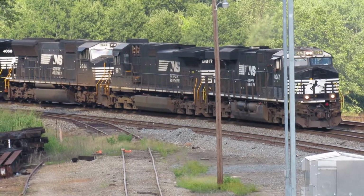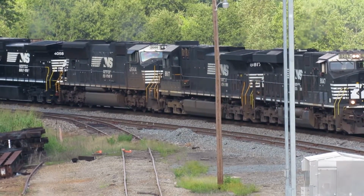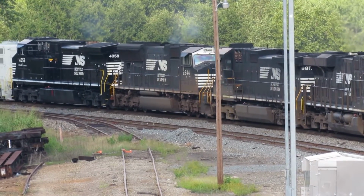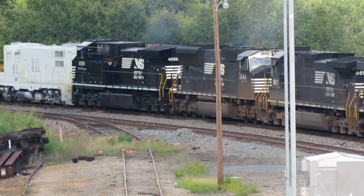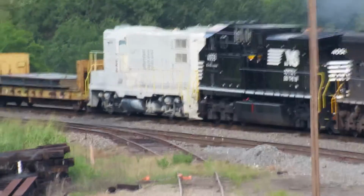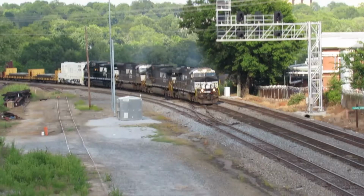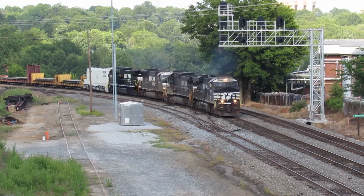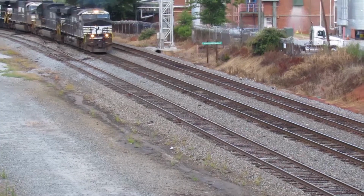153 going by, and depending on how quick 213 changes crews, and how slow 153 goes, I may get to see 213 go by on track one. So you see 1, 2, 3 engines for power, and then you got that Geep dead in tow. Approaching the signal at South Greenville. I'm just going to see what this looks like at this angle.